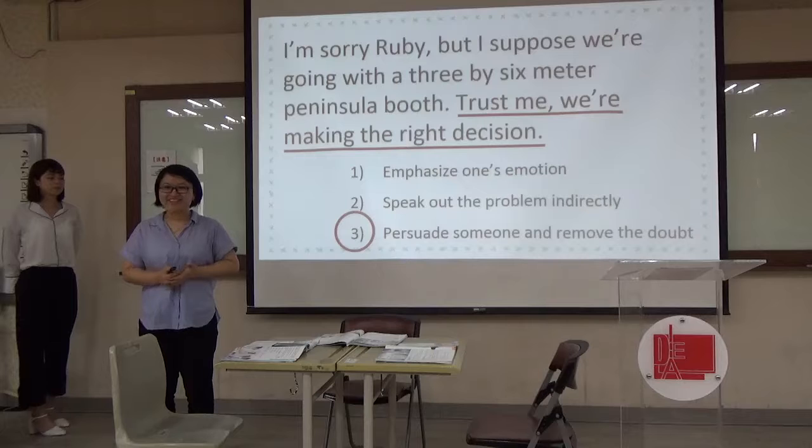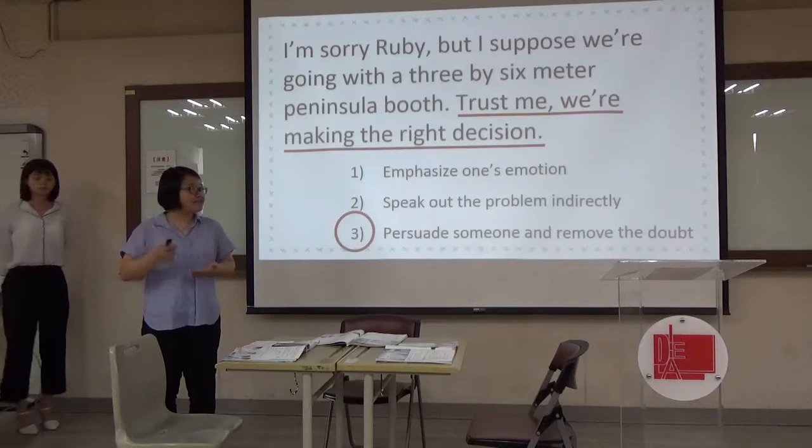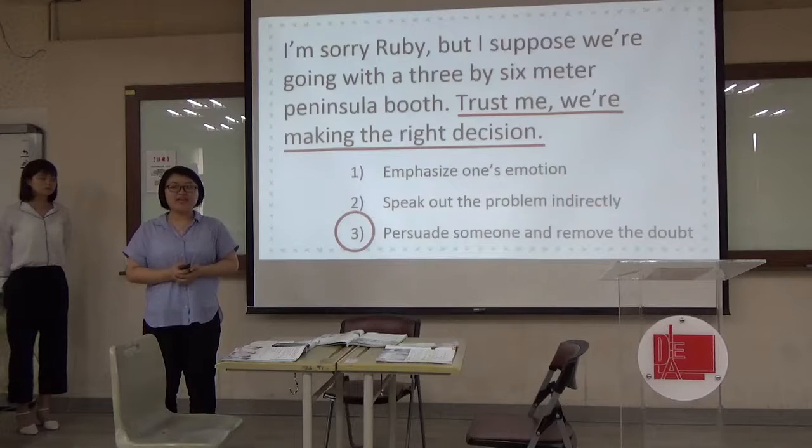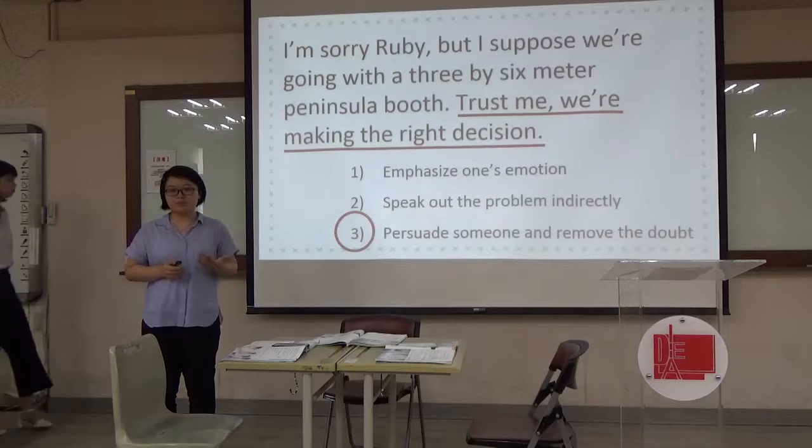In conclusion, hedging can make the sentence less strong and more indirect. Sometimes it can even avoid arguments between people.